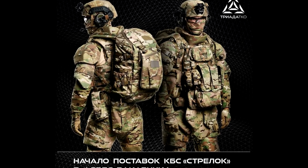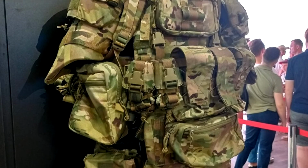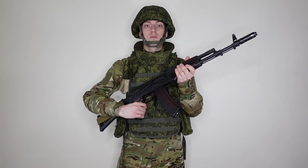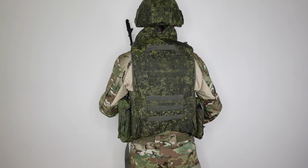Triada TKO has already rolled out KBS Strelok, and 25,000 units are already in the army. There is even a YouTube review from Razvidos. BTK Group does not produce body armor, and 545 design is quiet so far. In practice, most soldiers will continue to wear Ratnik body armor, if not Modul Monolith and Kalpak, and will look something like this. Regarding the camouflage, Multicam is also a temporary measure.